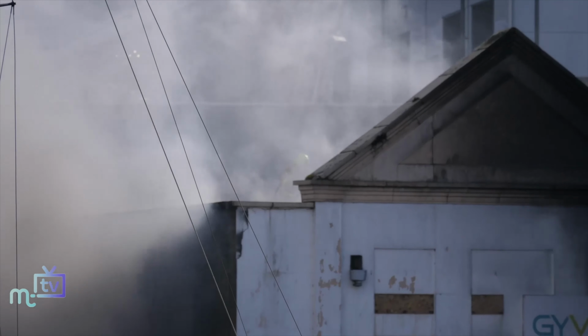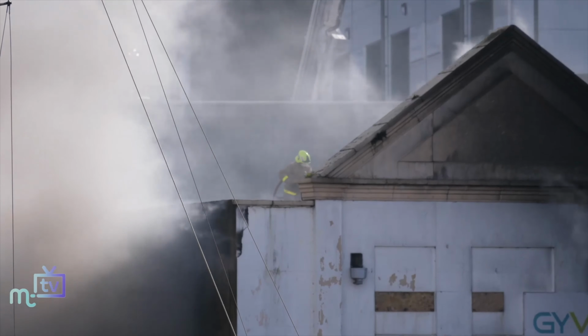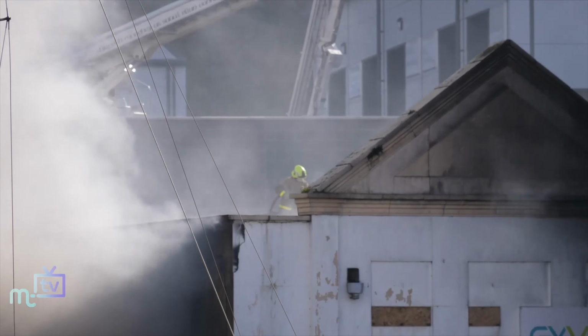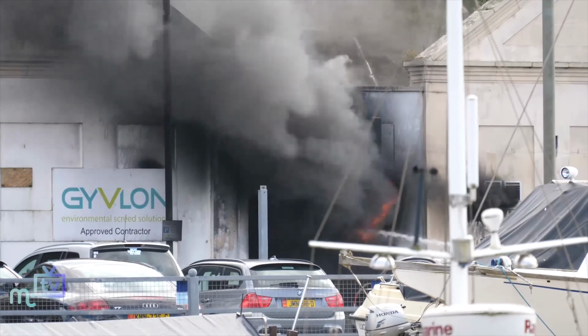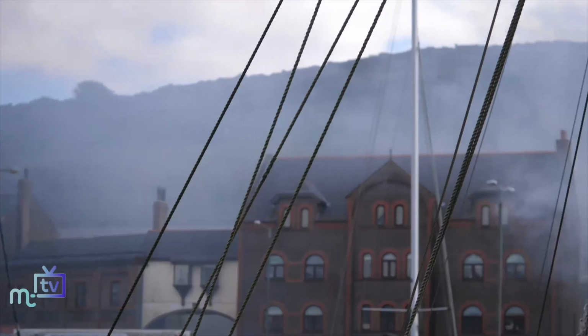Well, we're down here at the quayside of Douglas after reports of smoke billowing from one of the buildings here on South Quay, and thick fog. Smoke is still coming out there. It's actually quite toxic. You can smell it. It's quite deep. And from what I understand, it's a screed company that makes this item that you put on top of flooring. So it's oil-based and probably, as you can see, goes up.